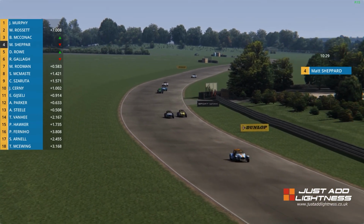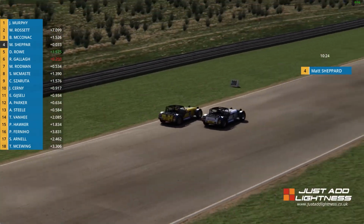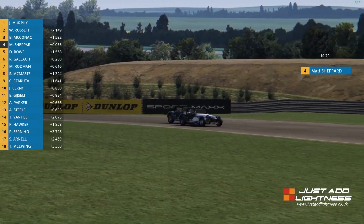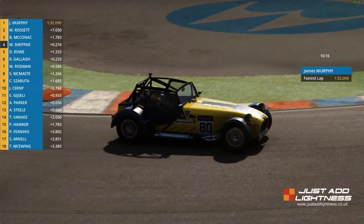And David Rowe's not hanging around. He's back up to 5th past Richard Gallagher, who's still doing pretty well up in 6th, considering he started down the order. But now towards the club chicane, under brakes, and Blair McConaughey thinks, no, not quite, Matt, I'm not quite ready to let you through just yet. And he squeezes back through.